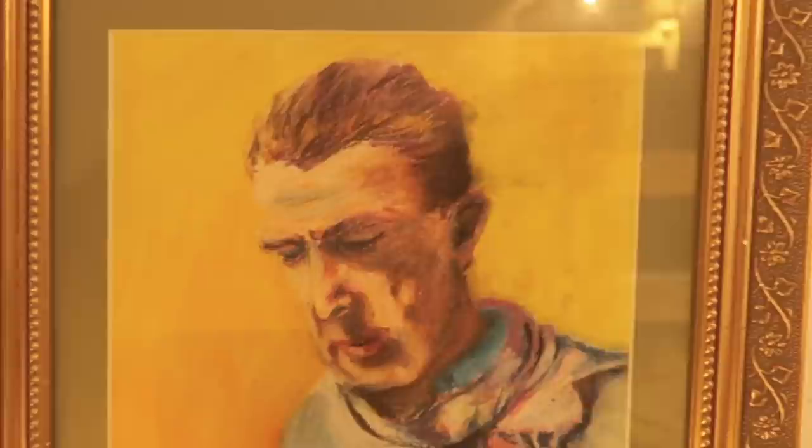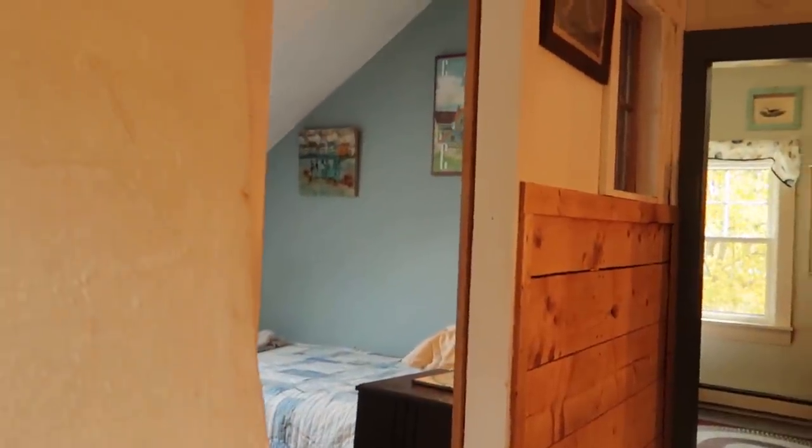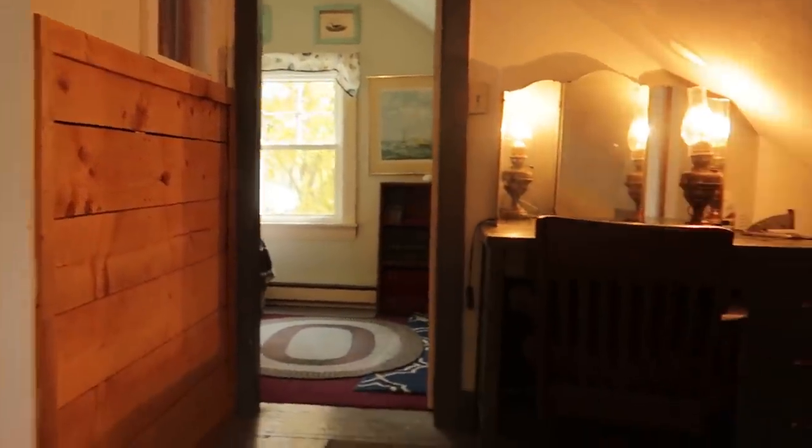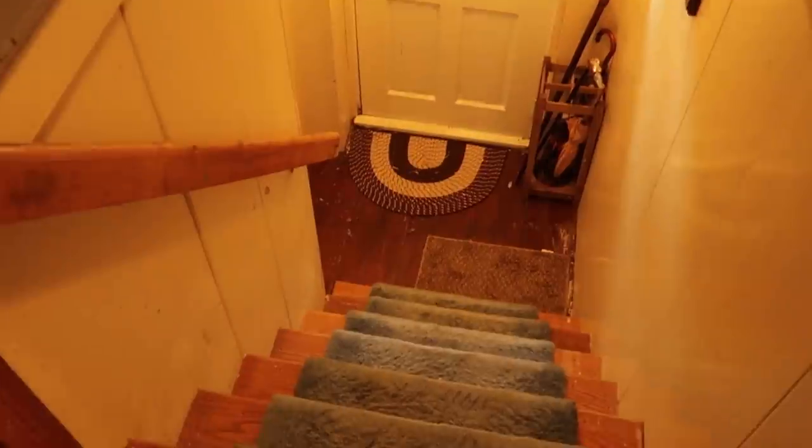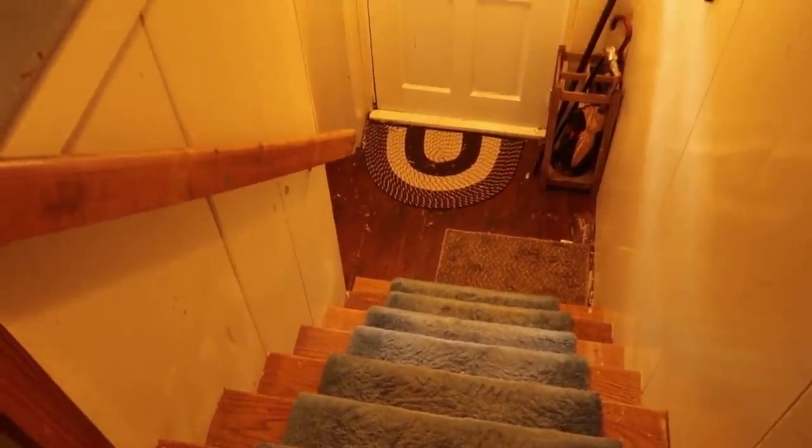I have some of my old artwork sort of dotted around just to fill up spaces. Now this wall here with the wood paneling on the side is a division that I personally put in. But let's look back down the hall and down into the hallway we just came up with the very steep stairs. And then it's very open right here.